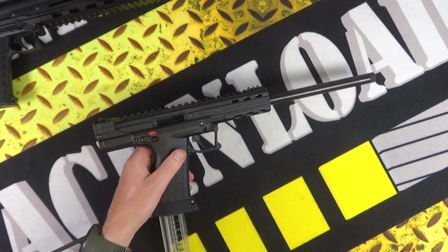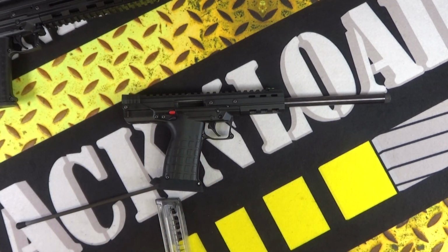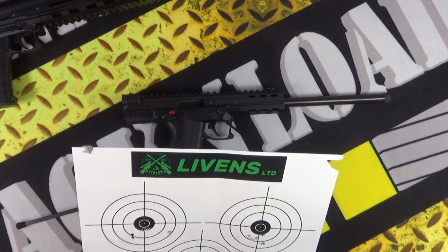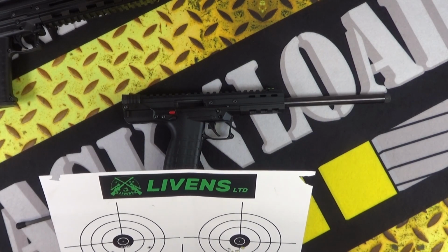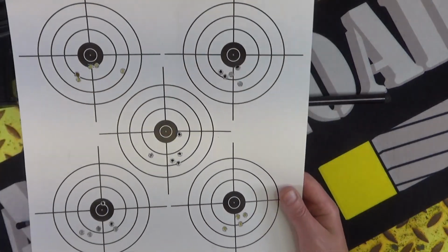It has been so cool to shoot. So yeah, very, very cool indeed. I have got a target actually. Oh, and I've not written down what I put through this, but I did use a variety of ammo, and it was grouping pretty much the same. This was at about 15 yards, something like that. Freehand, 5 shots in each target.